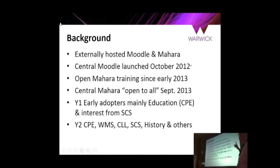I've got an asterisk there. Central Moodle was launched in October 2012, I should say, and Teresa's here and did a great presentation this morning. Where's Teresa? It's fair to say that Moodle and Mahara has been at Warwick a lot longer, and a lot of what we've done has built on the good work that's been done in languages, courtesy of Teresa and her colleagues.